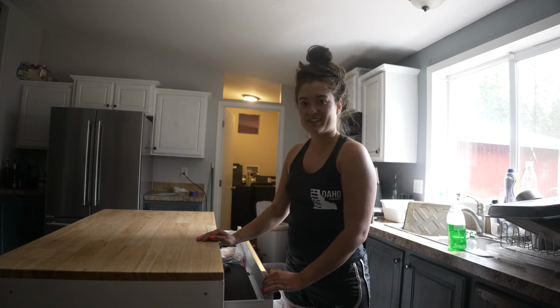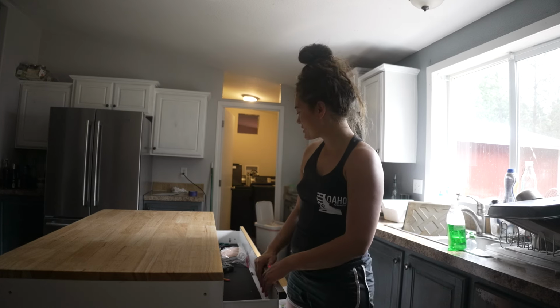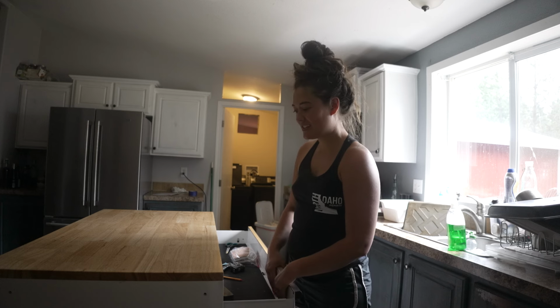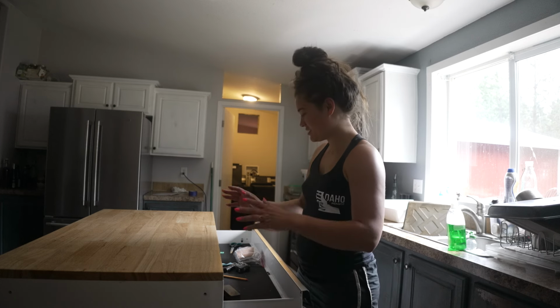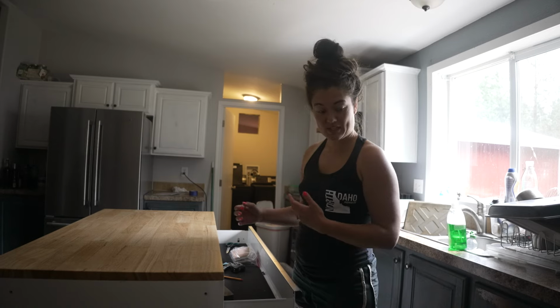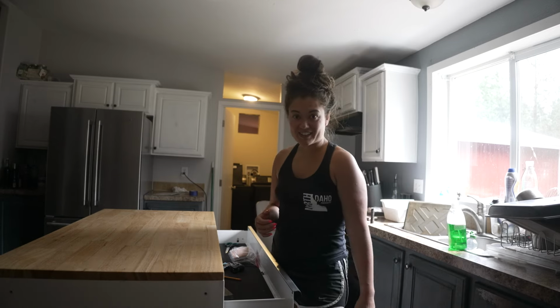Okay, so we got our, it's actually a Husky tool chest, but it was a wedding gift from my folks. So we got it moved in. Now I'm going to start filling it with all the stuff that we haven't had room for, because there's 4 drawers in this kitchen, and that's it.